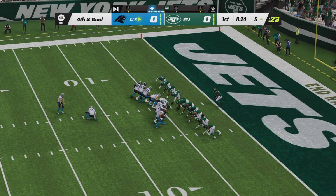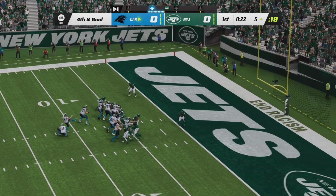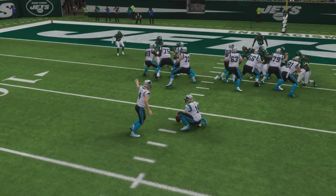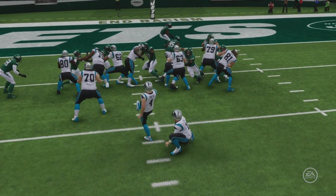Now for the field goal try, here's Eddie Pinheiro. From the left hash, should be a fairly easy one here. This is up and good from Pinheiro. And the Panthers stake claim to a 3-0 lead.